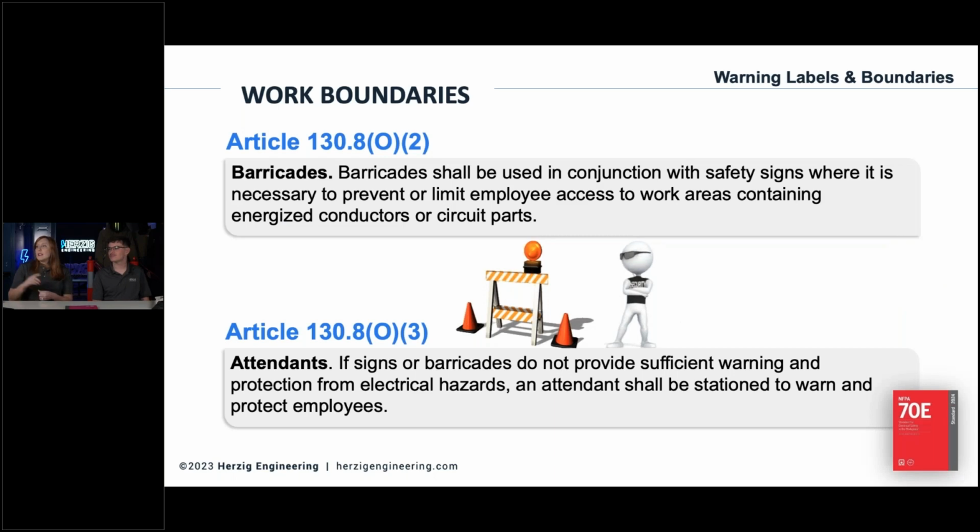Is there a question? As far as the boundaries are concerned, with knowing the voltage level, and then of course the 42-inch limited approach and the 12-inch restricted approach, or 3.5 feet and a foot, what do you do with those? Yeah, so there's a couple different ways. Barricades, attendants. So barricades, if you have specific barricades made to keep people away, you can use these boundaries to set up. You can use danger tape like we have here. You can also use attendants.